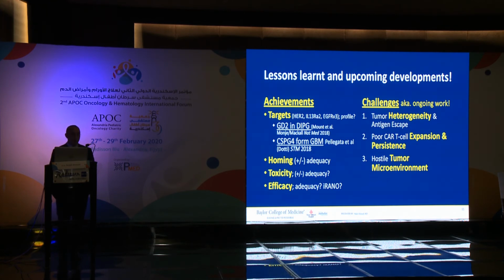So this was questionable. We saw some efficacy, with prolongation of survival as well as meaningful stability of disease. But we also question how we monitor the tumor, because all tumors looked like they were more edematous. And now we're adopting the iRANO criteria, which excludes the edema from tumor assessment. More importantly, we identified the challenges, and this is our ongoing work.